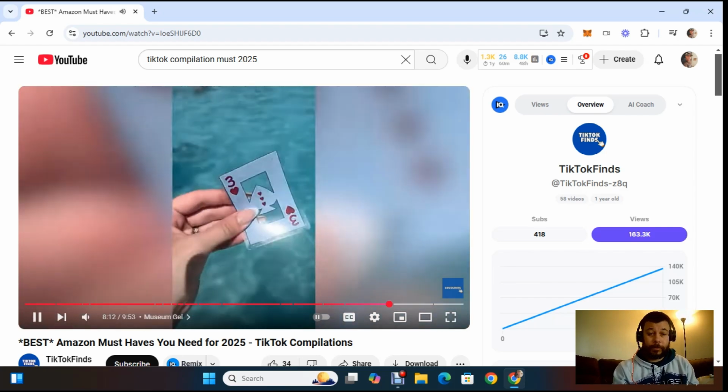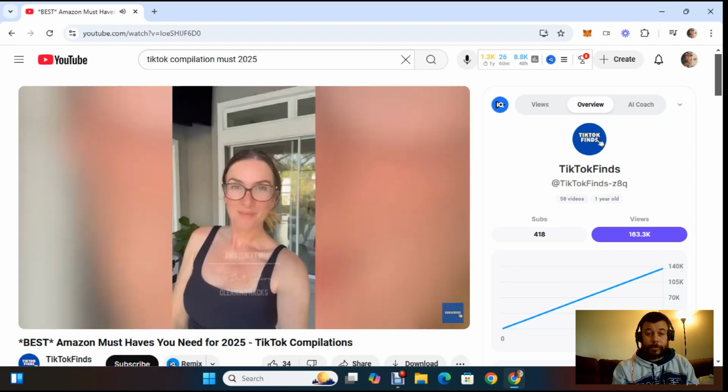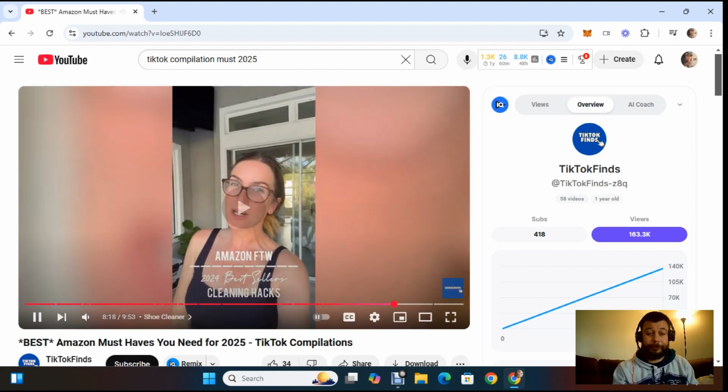Number one favorite are these waterproof playing cards, perfect for the beach or the pool. They are bendable and flexible and come with a case. Amazon for the win. That's actually cool. The cards, that's neat. 2024 bestsellers.